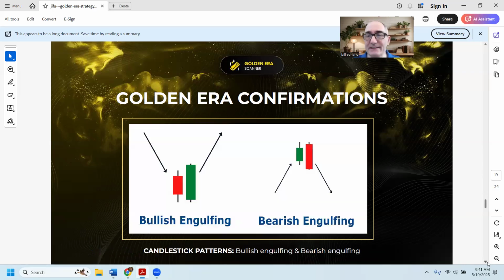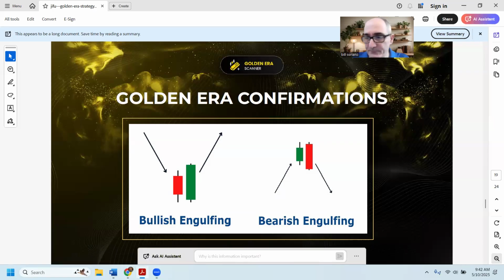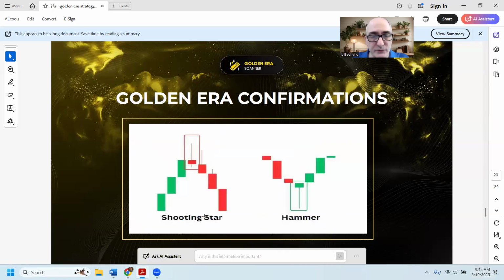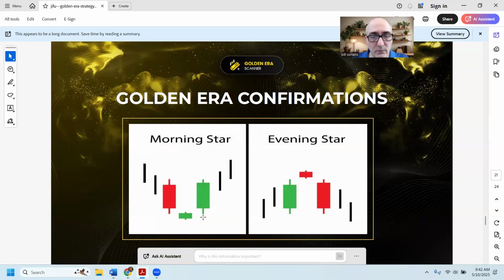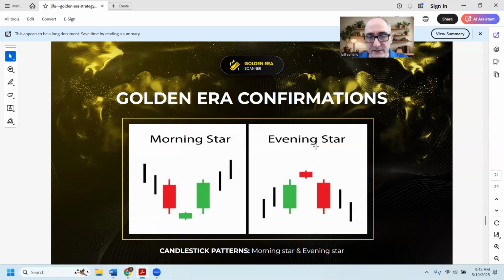The other thing he says is you can look for specific candlestick patterns. And of course, now the candlestick patterns are more optional, okay? Because sometimes you may see these, sometimes you may not. But the specific ones are the bearish or bullish engulfing, right? The shooting star or the hammer, right? With the shooting star being bearish, the hammer being bullish. The morning star, which is bullish, and the evening star, which is bearish.